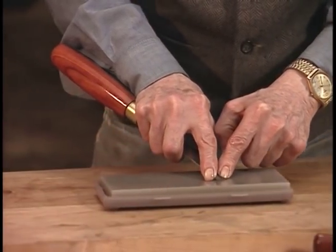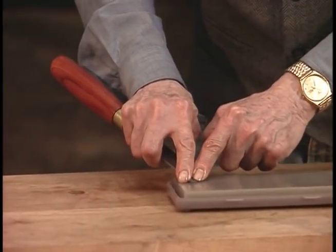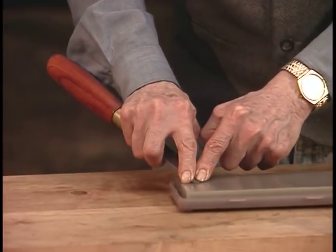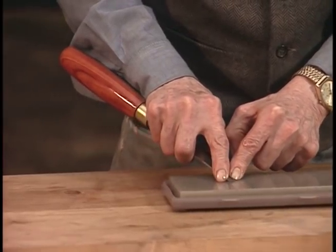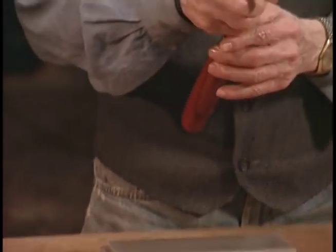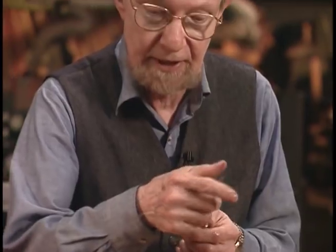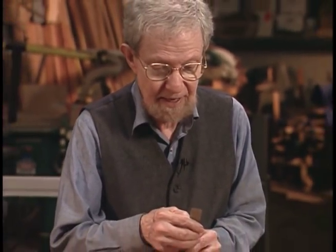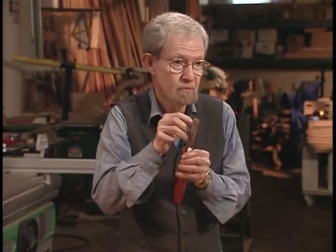Quickly, but not too quickly across the stone. Go back, find the original bevel, look at the handle, raise it the smallest amount you can. Raise it so, and not too fast, not too slow. And lo and behold, I've cleaned off more burr from the cutting edge, and I've made a micro bevel, probably no wider than a human hair.